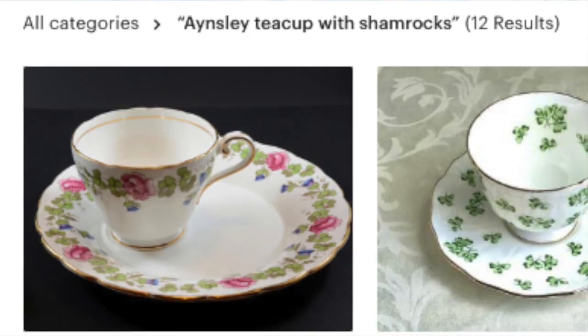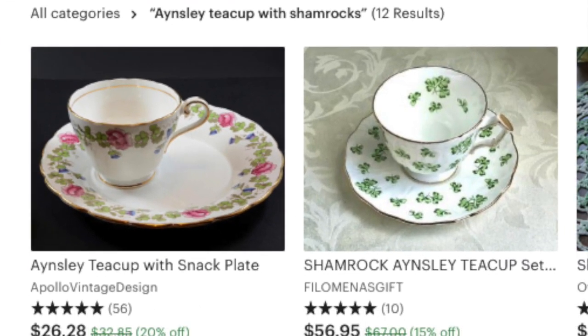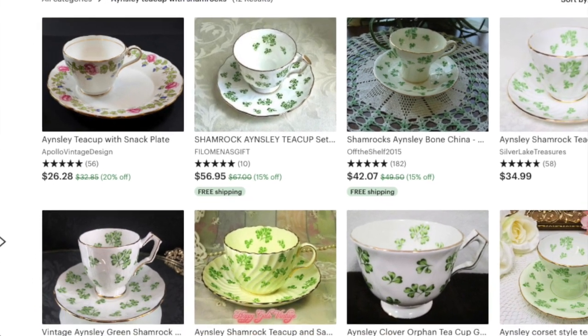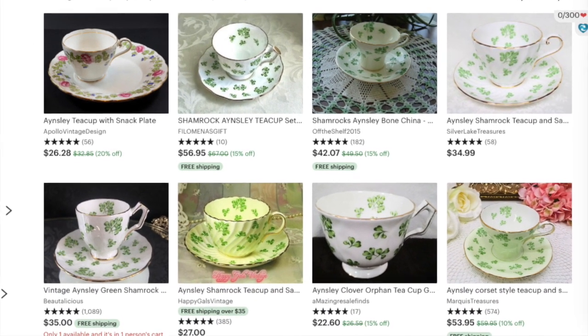Okay, so there I am really narrowing down the field, right? I am not competing with everyone who's selling a teacup. I'm not competing with everyone who's selling Ainsley. I am not competing with everyone that is selling yellow teacups. All of a sudden I'm narrowing it down to a very specific product. And if someone is searching for a yellow Ainsley teacup with shamrocks, they're going to find me pretty quickly, right? I'm going to come up probably in the first page or 2 of search results, and there may be only a page or 2 of search results.